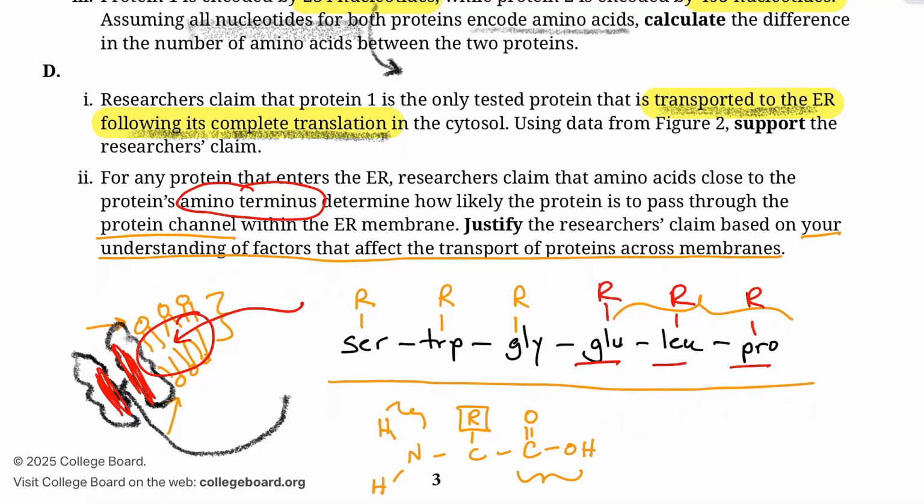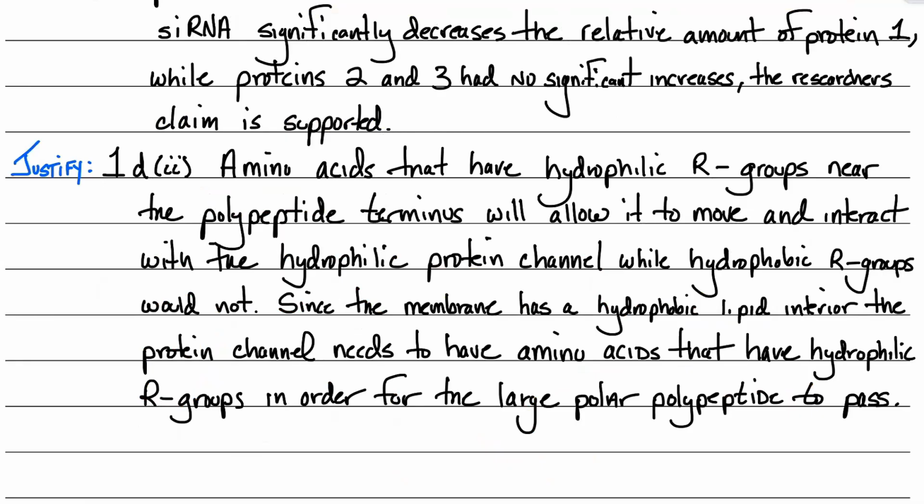All right, so let's take a look at exactly what I wrote there. I said amino acids that have hydrophilic R groups near the polypeptide terminus will allow it to move and interact with the hydrophilic protein channel, while hydrophobic R groups would not. Since the ER membrane has a hydrophobic lipid interior, the protein channel needs to have amino acids that have hydrophilic R groups in order for large polar peptides to pass. So the bottom line is that these large polar macromolecules cannot pass through the ER membrane, which is mostly hydrophobic. They just cannot do so.